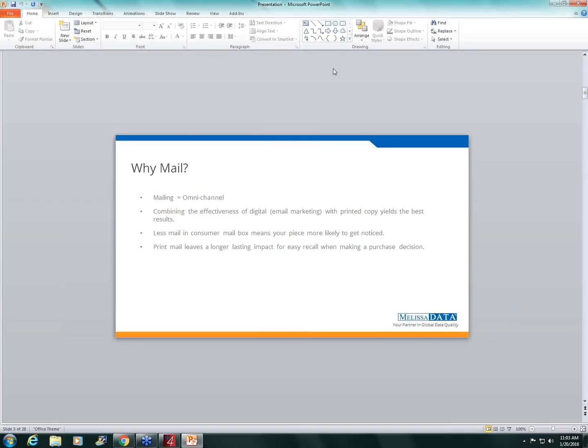With mailing volumes having gone down, obviously mailing's not what it once was. Now the post office has less to deliver. Mail volumes reduced means less competition in the mailbox for your piece. Less clutter in the mailbox, more likely your piece will be noticed. Mailing can also still be a good way to kick off new businesses or to remind customers you're still there. New customer promotions, coupons, things like that.